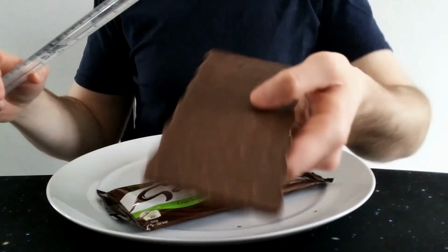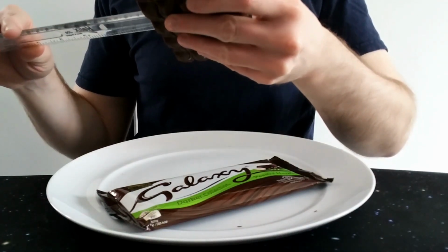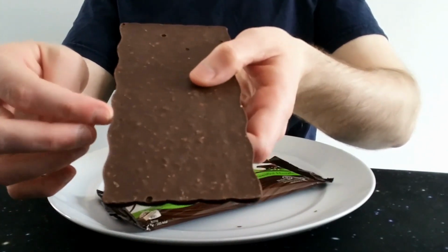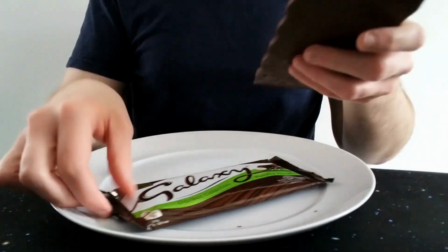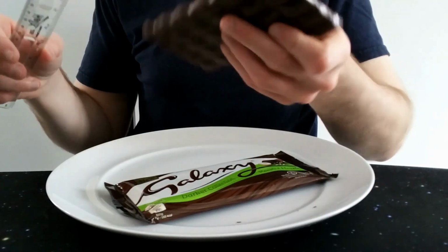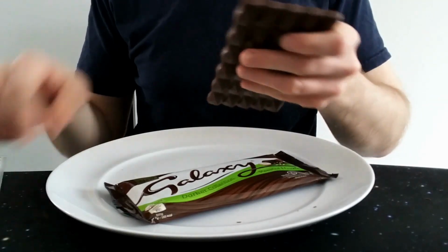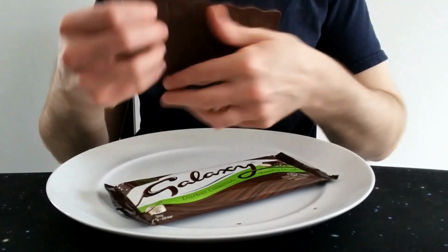Width-wise, it's wavy, so I'm going to measure trough to peak. It's pretty much exactly 8 centimeters. That's really good. So I've done a sort of trough bit in the middle here to the peak on the other side, so 8 centimeters. Right, okay, the chunks are quite small, not regular sized Galaxy chunks. So roughly, this is very rough, about 2.5 centimeters long by about 1.5 centimeters wide if you're doing a wave. If you go from a trough, it's about 1.2, something like that.